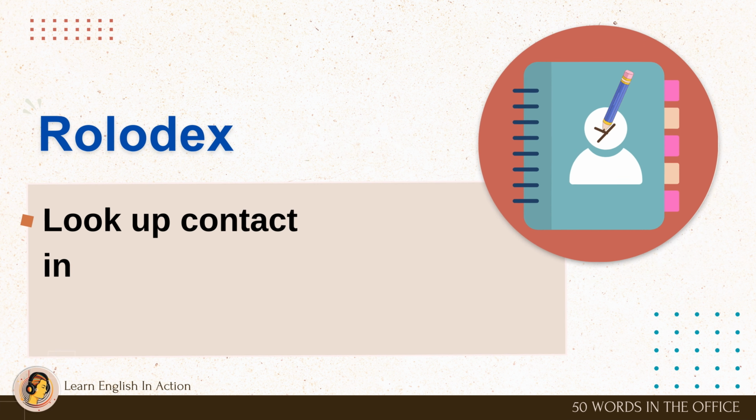Rolodex. Look up contact information in the Rolodex. Hole punch. Let's hole punch these documents. Coat rack. Hang your coat on the coat rack.